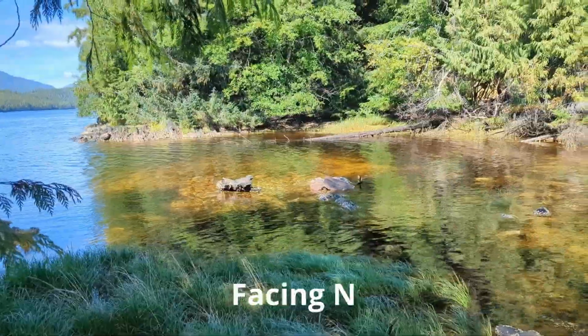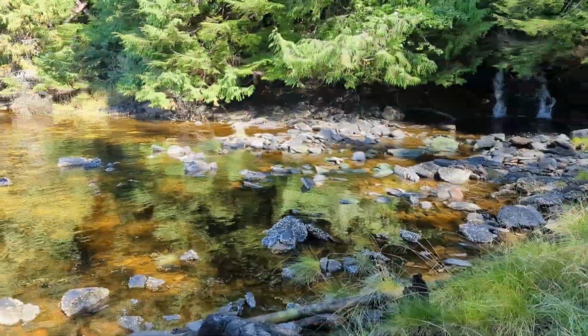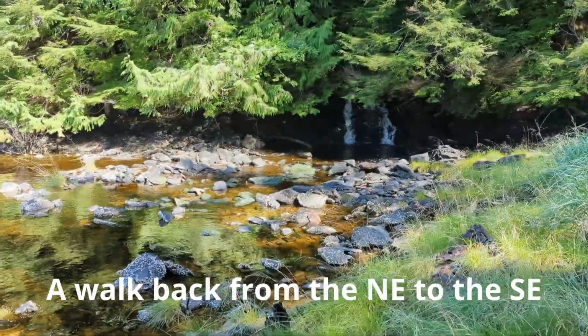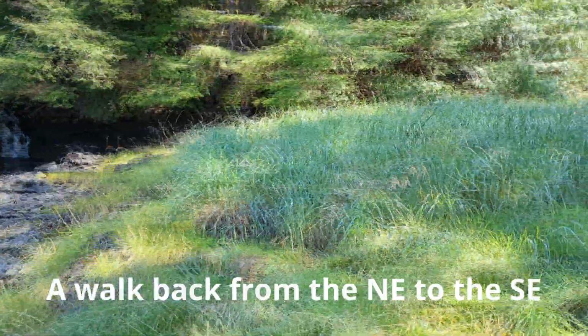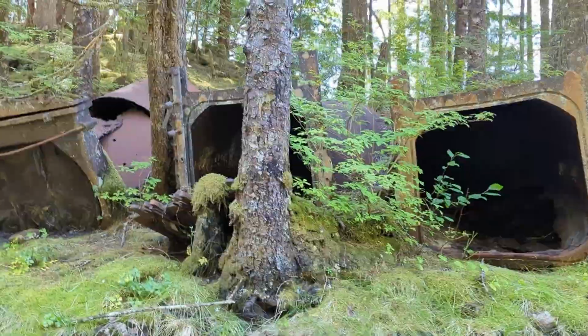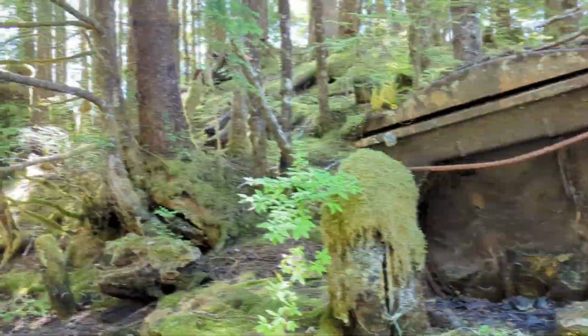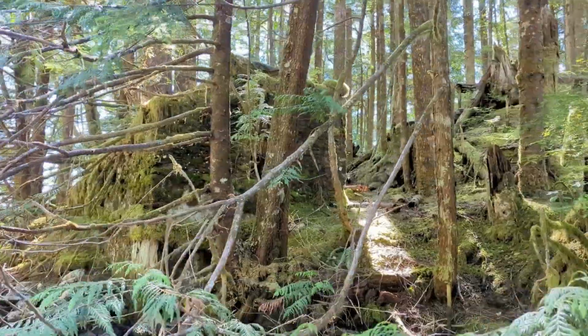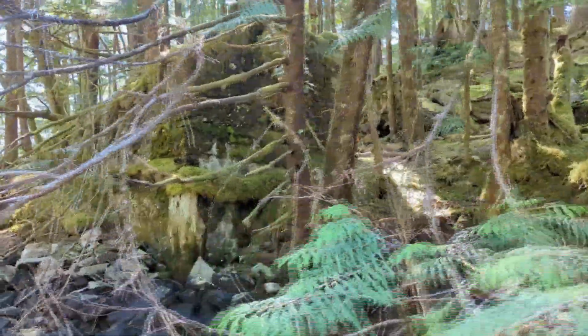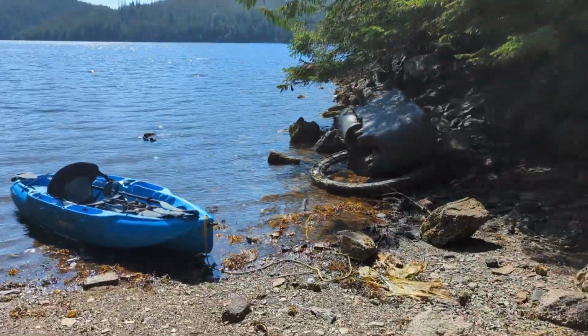with the waterfall. This is the view from the northeast. There's lots of tannin in the water, so it's dark brown. Waterfall. On the corner, the boilers. And then the rock foundation up in the trees. And to watch the tides. They come in quick.